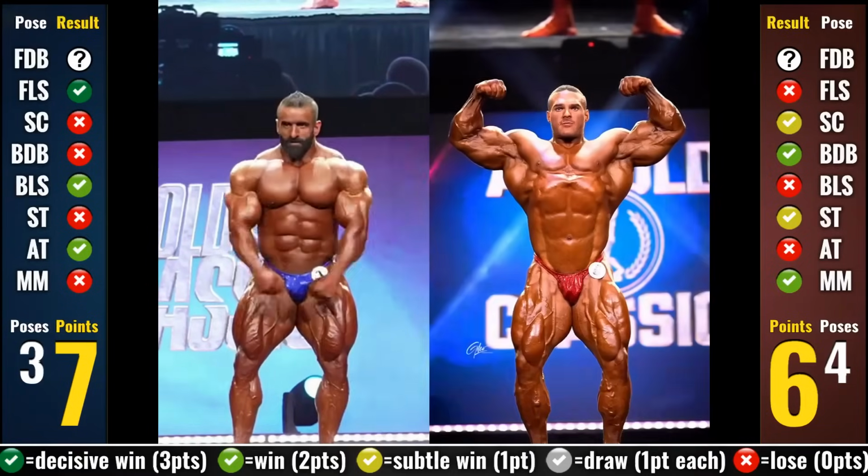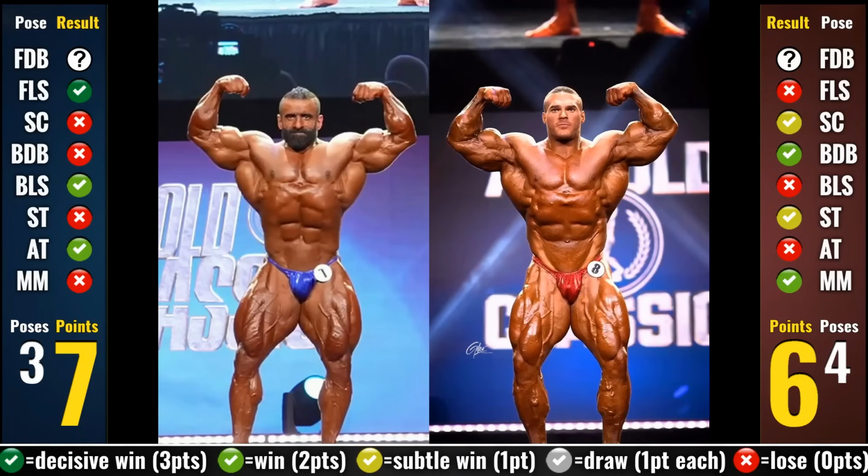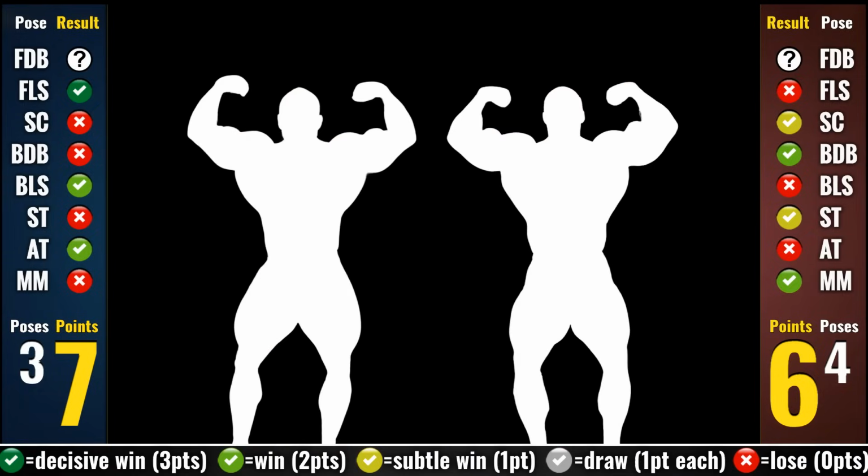What's gonna be? Front double biceps. This is a tough one. Before you point out Nick's superior arms, let me show you why Hadi has his own case to win. Boom! The proportions. Hadi's overall proportions are so underrated in this pose, especially next to Derek Lansford, but that's a subject for another video. Nick's proportions are off. This was probably the main reason he didn't win the Arnold last year. I mean, the judges' excuse because I thought he should have won the show, but anyway.